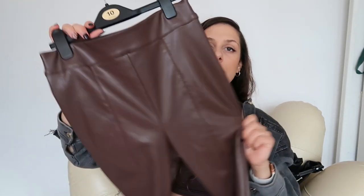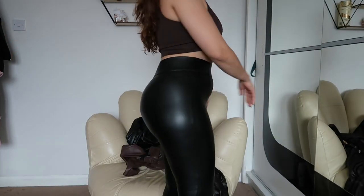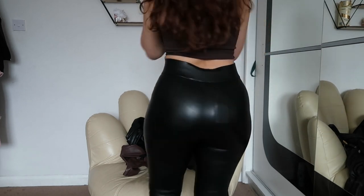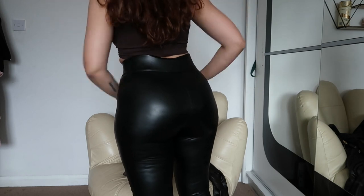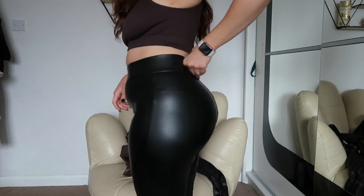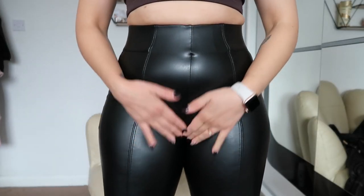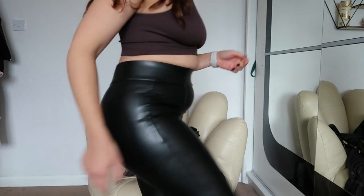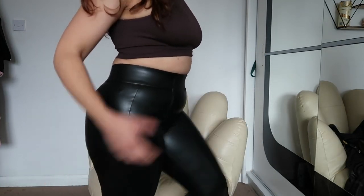So yeah, let me try them on and see how they fit. So this is the Marks and Spencer one. I mean, even size 10 fits perfect. The elastic band is a bit bended here, but it's fine. This is size 10, feels quite comfortable and all that.